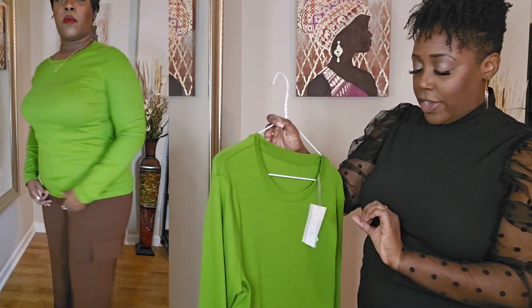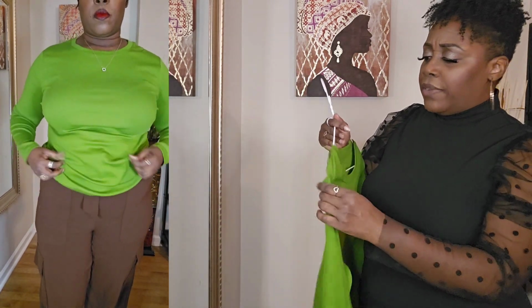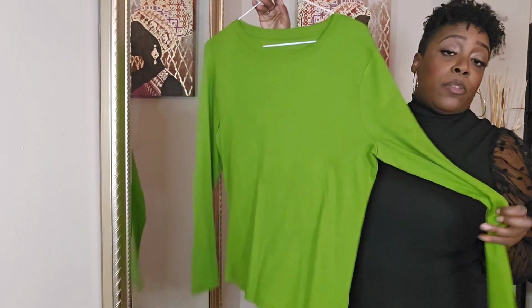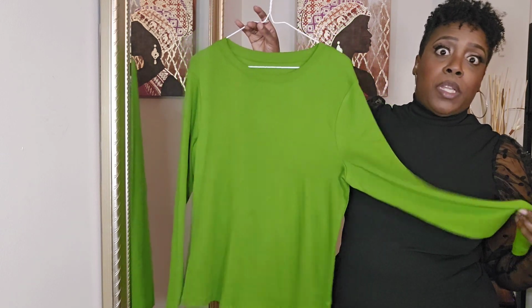So I probably got it when it was on one of Target's sales, like one of the circle weeks or whatever they do. But this is in a size large. Very, very comfortable fit. And like I said, I just think it would be a good piece to have. And it didn't cost me a lot of money.